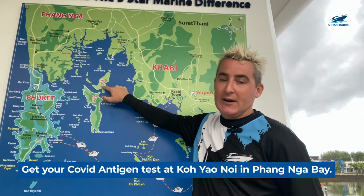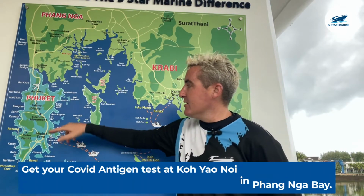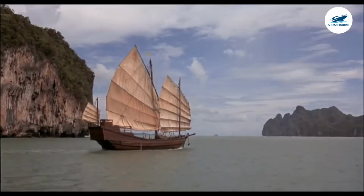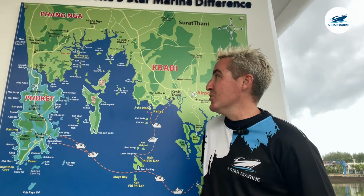Koh Yao Noi is part of Phang Nga Bay. So the basic tour program today is we're going to leave out of Boat Lagoon, we're going to Yao Noi, do a quick COVID test. Once we've done that, we're going to go and sightsee at Koh Phanak. We're going to explore the caves at Koh Hong. We're going to have a picnic lunch at James Bond Island. This is the famous James Bond Island from The Man with the Golden Gun. So you might even see some James Bond poses there as we go through this tour today.